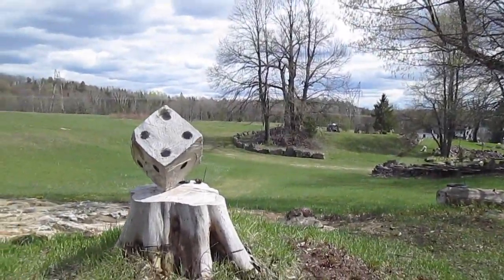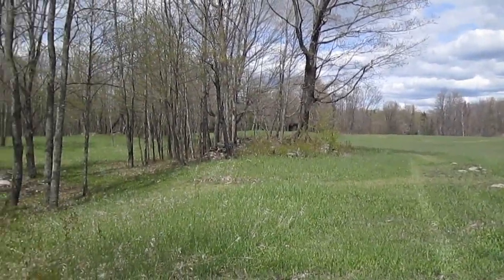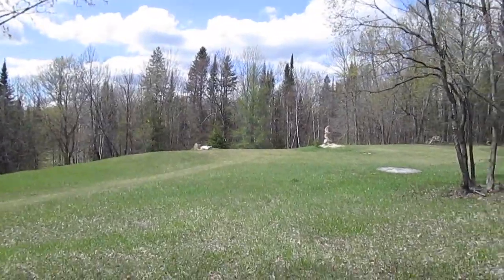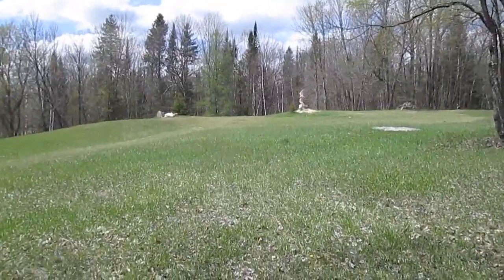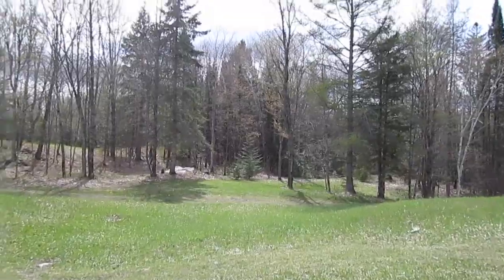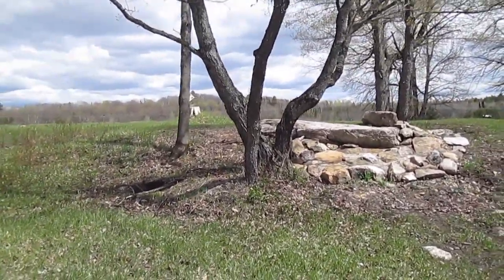Makes it nice. So we'll go over and see the owl that we made. I believe we sent you a video of that in the winter. Oops. I'm not on a trail. But he did this too. Let me go over here. This is on the other side of that rock. You can see the dice is there.